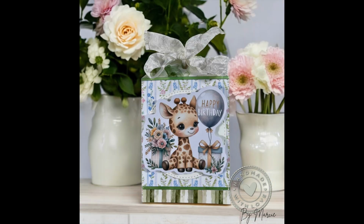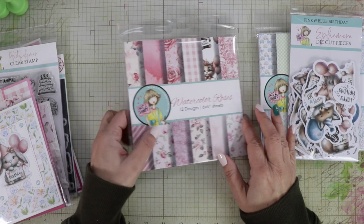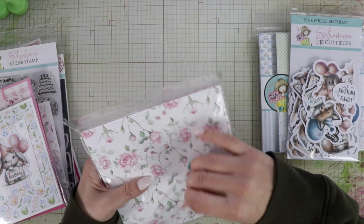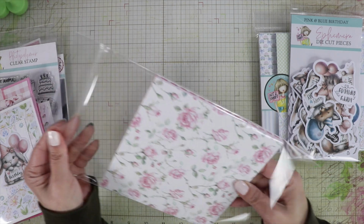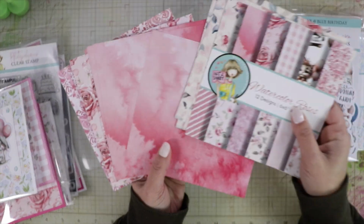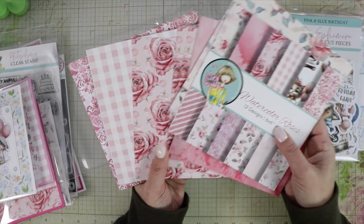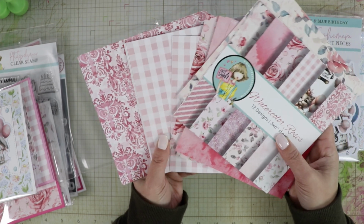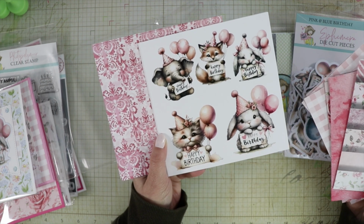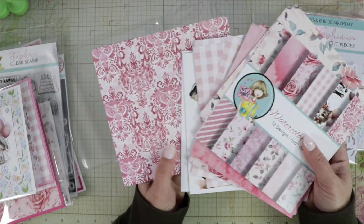We also have the watercolor roses paper pad. In this paper pad, you get some beautiful images that you can use to create your own ephemera pieces. This paper is stunning. Look at those patterns, so gorgeous. Some watercolor prints, glitter. Look at the beautiful roses. Some nice gingham. You get 4 of each design, and there's those beautiful cutouts, so you can cut those out. The printing on here is gorgeous.